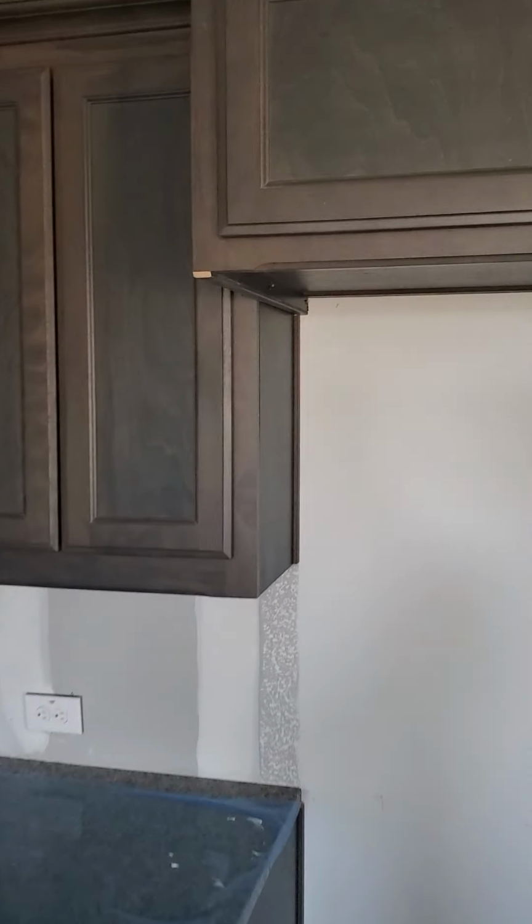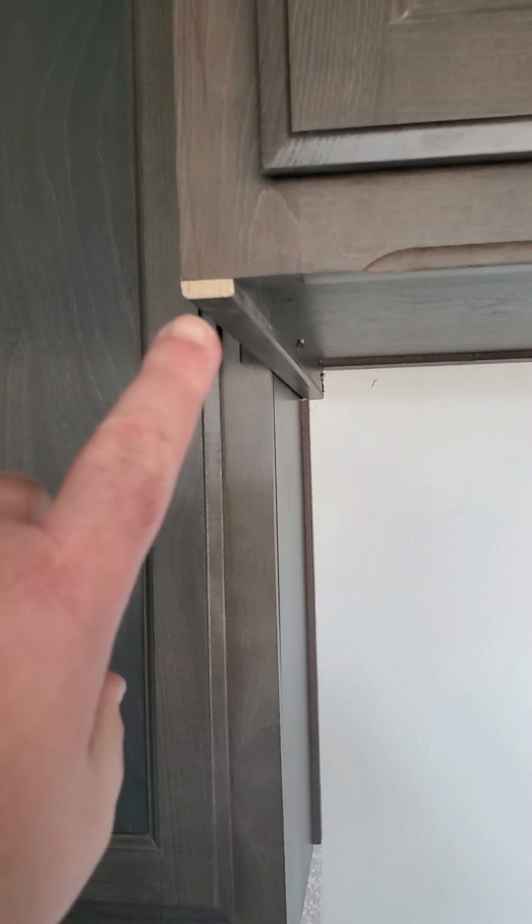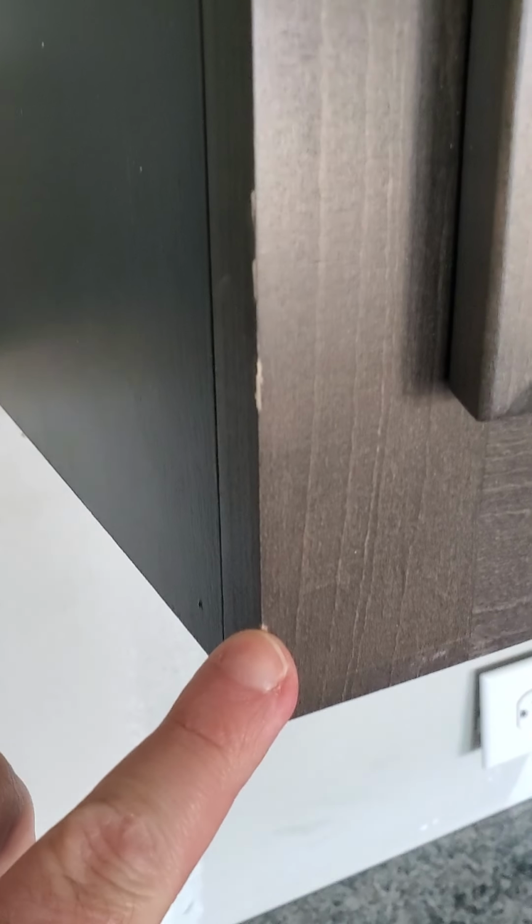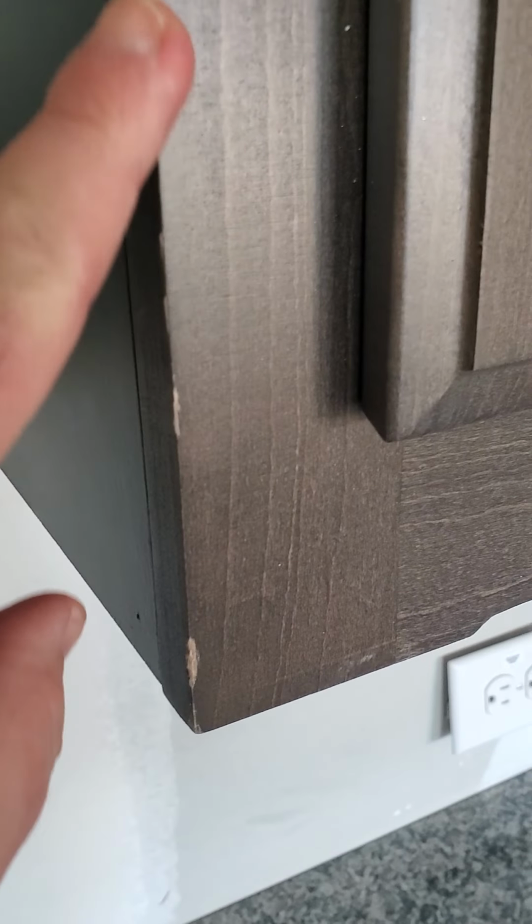One of the things we had noticed: if you look up here, they have a piece of exposed wood that needs to be either stained or flipped around. And then the other thing they need to do something about is, if you see here, they banged up the cabinets here.